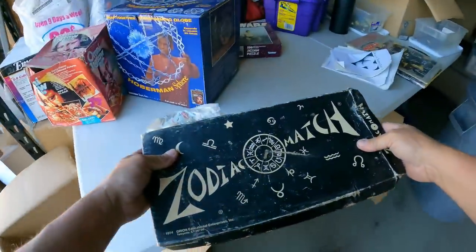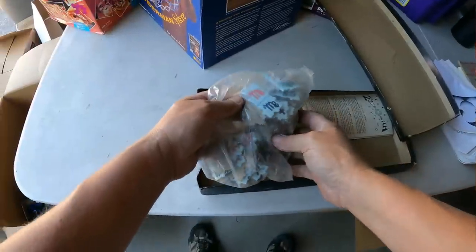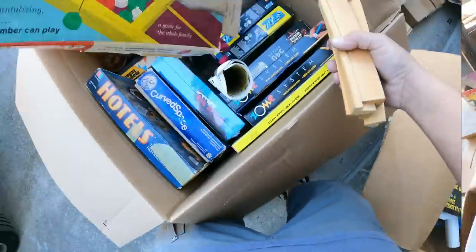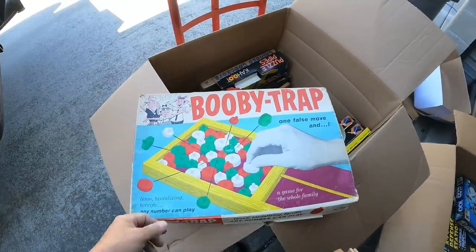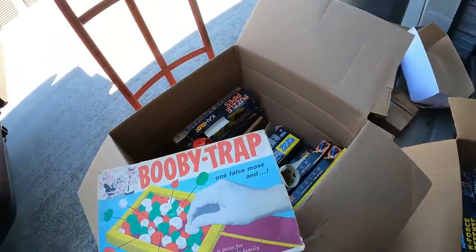Okay, this right here, Zodiac Match, 1974. Wow, go with that? Huh, that sounds super lame. Jeez, everything I pull out, the pieces are all falling out. Booby Trap, I don't know about value on that. It looks like a very old game. Now all the pieces fell out in there.